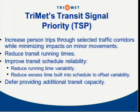And so some of the ideas we have are to reduce transit running times, but also improve the reliability of the schedule, which I'll show in some graphs, and that's basically what Steve touched on, to reduce some of that fluctuation from trip to trip so somebody riding the bus can depend on when their bus is going to get there. Also, by doing that, we hope that we could maybe save a little bit of money by not having to add so much time into the schedule to account for that variability.